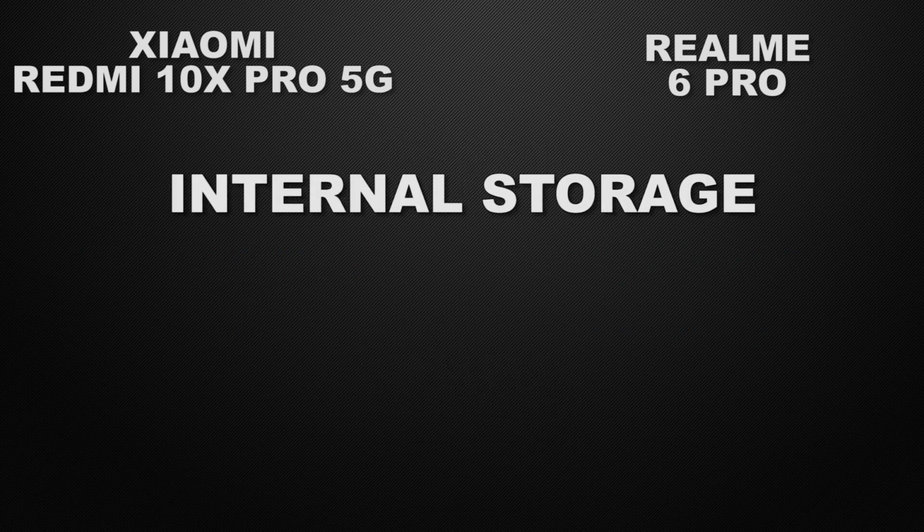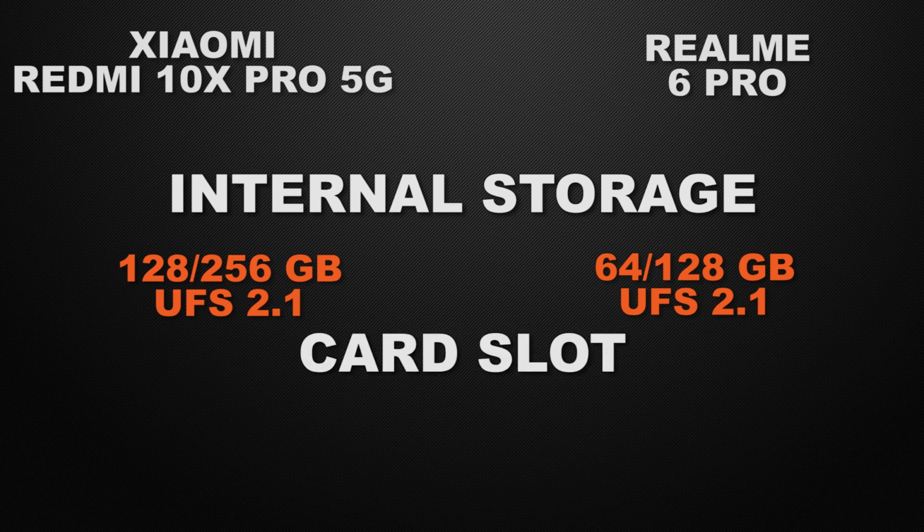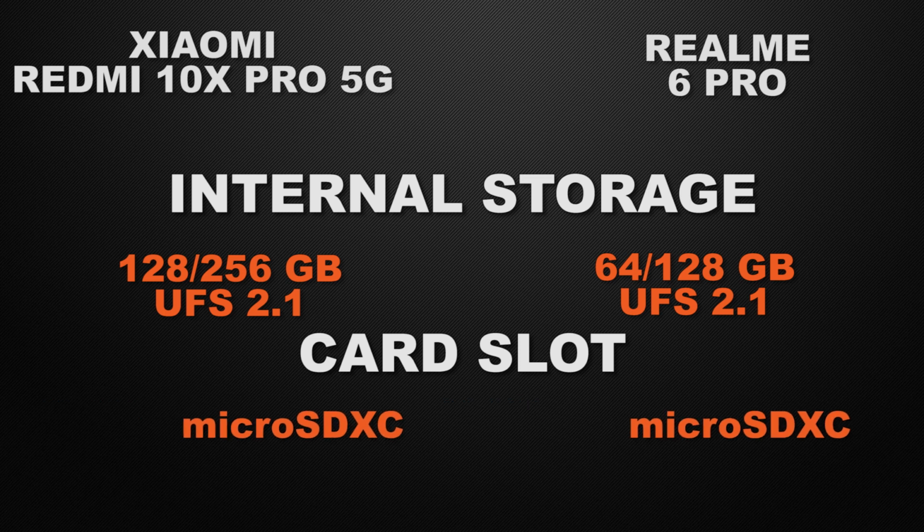Let's talk about the internal storage option of the devices. 10X Pro have 128 and 256GB of UFS 2.1 storage and 6 Pro have 64 and 128GB of storage option. So the winner here is 10X Pro because of higher capacity of storage options. And about the external storage option of the devices, both of the devices have micro SD XC card slot option. So it's a tie here.